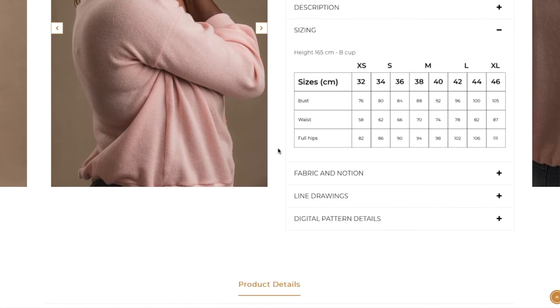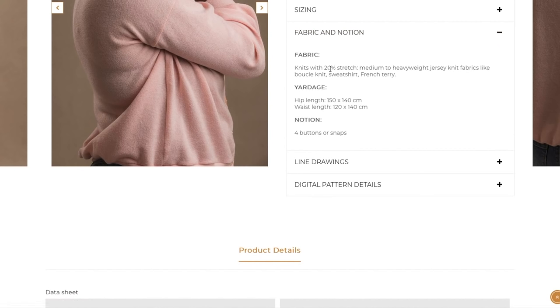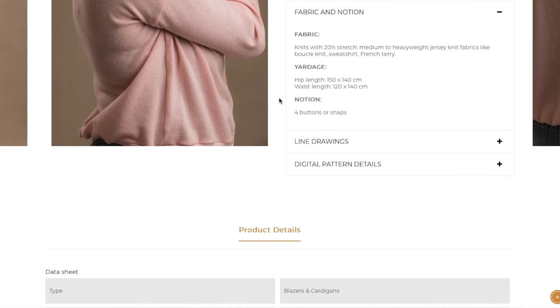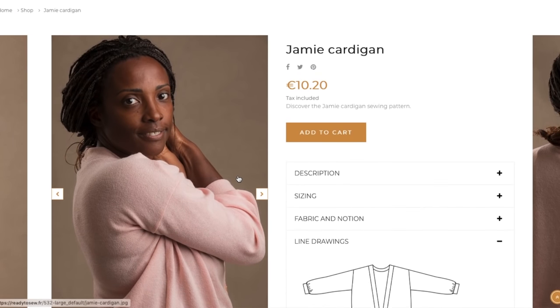So this is the alphanumeric sizing. So knits with 20% stretch, boucle knit, sweatshirt, French terry. Yeah, some different sweater knits would have that. And then here's our line drawings. Yeah, the cropped one with this cute little gathered sleeve with a really deep cuff. I love that. Cute, Jamie.